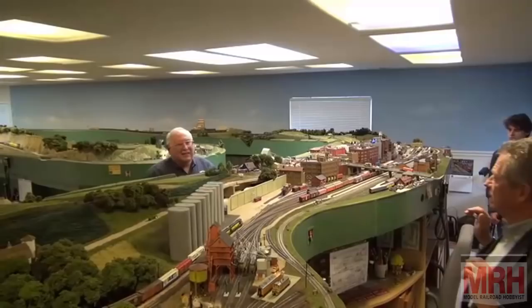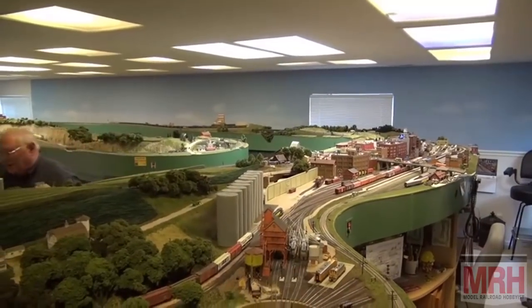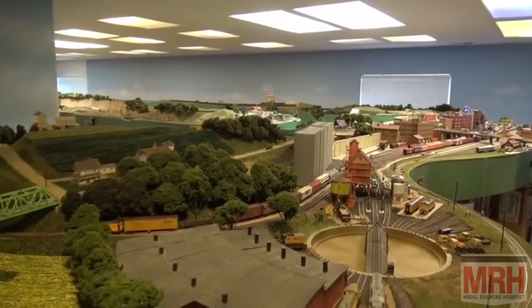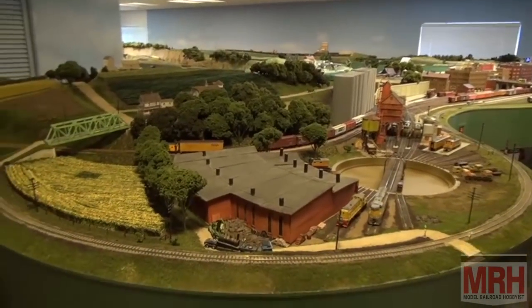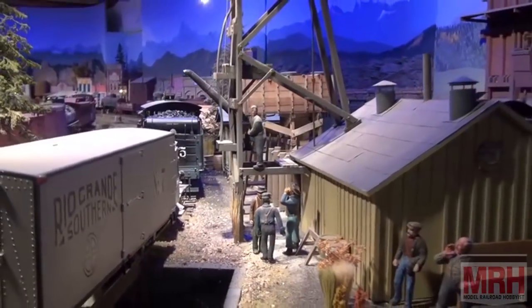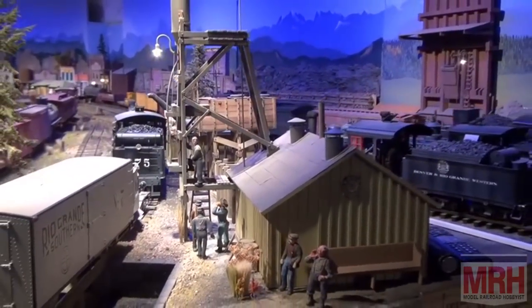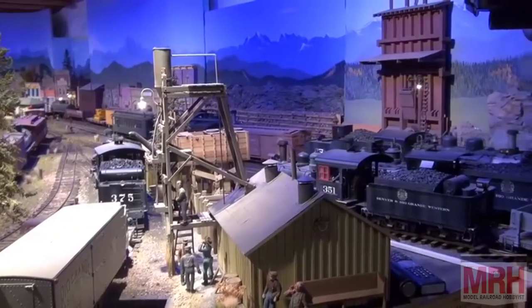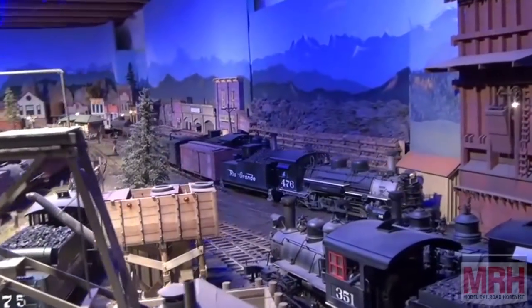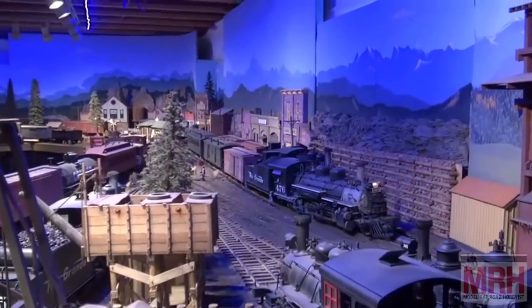We also take a look at Patrick Lana's beautiful N-scale layout. This is an operational layout, and N-scale is something we don't get to see much on the What's Neat Show, so it's a real treat this month to see that layout. We also look at Ron Kaiser's gorgeous FN3 layout. This is an indoor, large-scale layout, and I'm telling you, it's absolutely detailed to the max. What a beautiful layout Ron's layout is this month to look at.